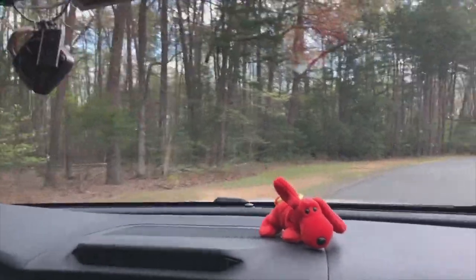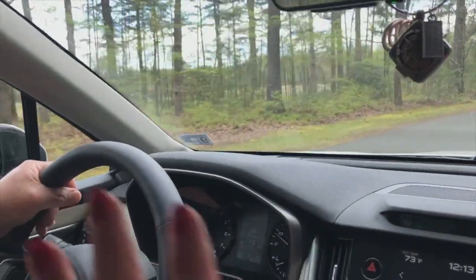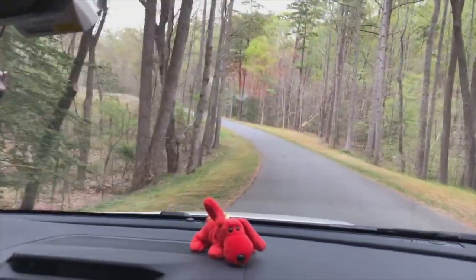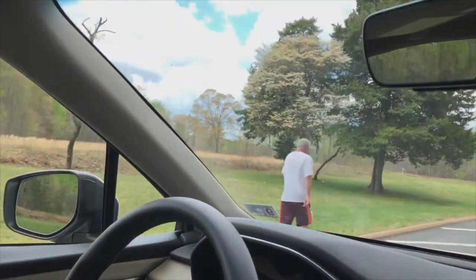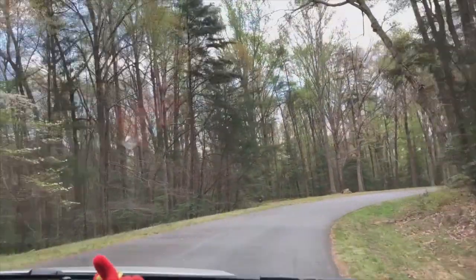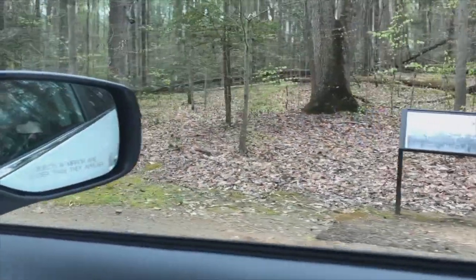Okay. All right, we'll see what else is. You can see the trench line, what could have been running right through there. Harrison House. I guess that was the site of the Harrison House. I don't see the Harrison House over there. This is Heath's Salient. Don't know what that means. And I'm not going to get out and look, but there you go.